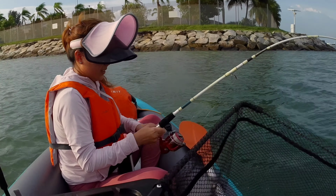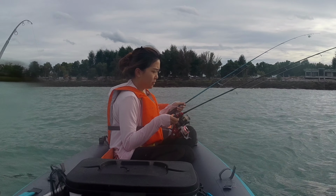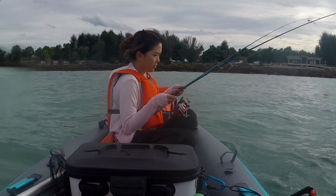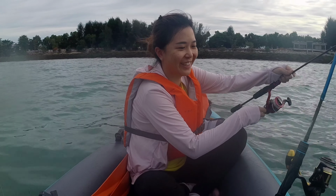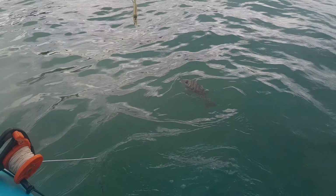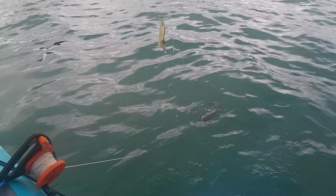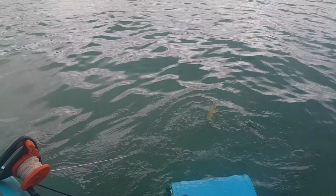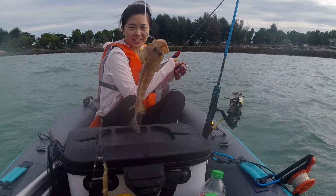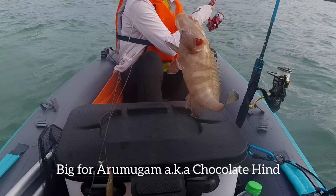One week later. Serious fishing boat by Z. Two rods. Okay, what do you catch, Z? Best friend. Pink Ear Emperor. Catch and release. I just caught a arugam, but this guy is actually quite big.